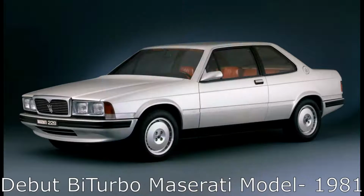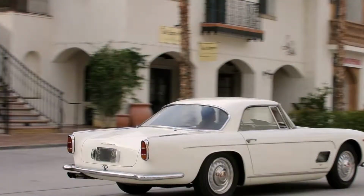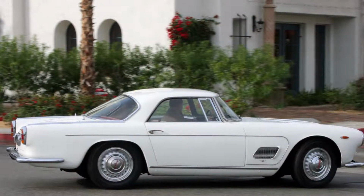In 1932, Alfieri passed. In 1937, the remaining brothers sold their shares in the company to the Adolfo Orsi family, who, in 1940, moved the company to Modena, where it remains to this day. Maserati built its 3500 Grand Tourer from 1957 to 1964. According to stats, only 2,226 were produced. The 3500 GT is a powerful front engine and rear-wheel drive that is available in 2 transmissions, the 4-speed and 5-speed manuals.